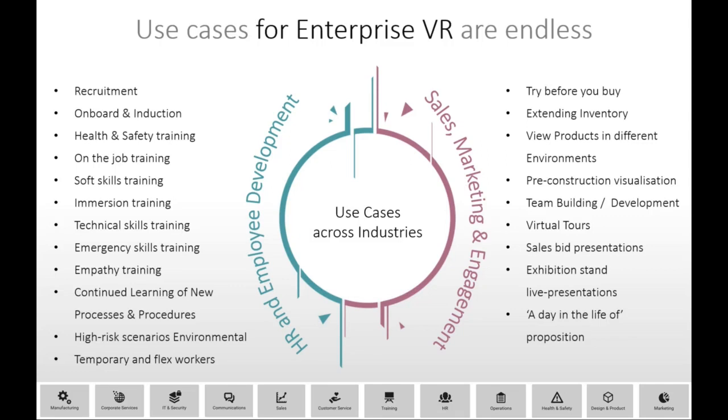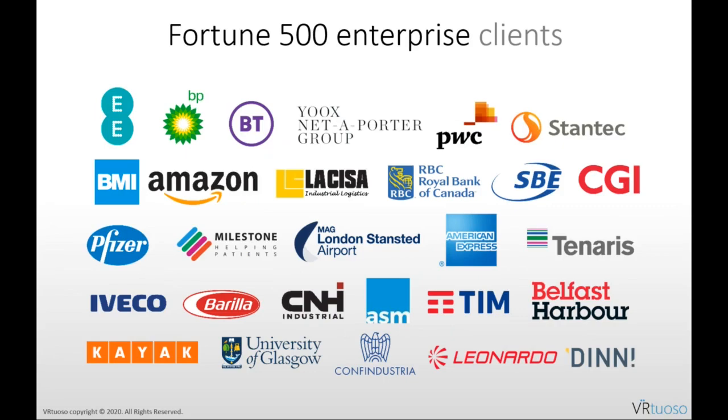So really, really powerful. But what we've also found is that there's a big opportunity for sales, marketing, and engagement type applications. So pre-construction visualization, virtual tours of places, exhibition stands, a day in the life of type propositions where you really bring it to life for the customer. So this is where VRtuoso has decided to focus its attention, and it's working really well.